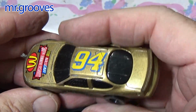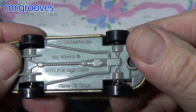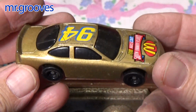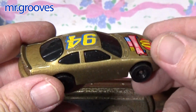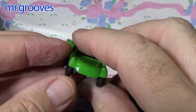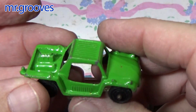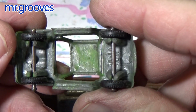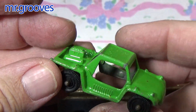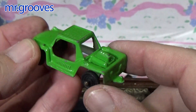This is a Matchbox. This is a McDonald's car. You have the Hot Wheels manufactured for McDonald's Corporation. So one of the years in the late 90s, I think this comes from. I gotta think. TootsieToy. I think this is a TootsieToy. I haven't seen these in so long. I don't even know if it says Tootsie on it anywhere. Yep, pretty cool. That's about as cheap as you can get.